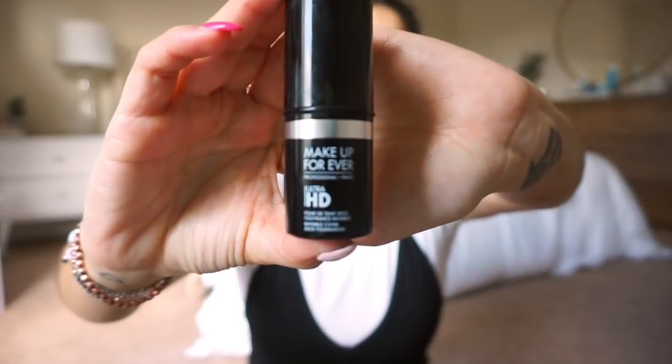So for foundation, I'm gonna wear my Holy Grail. This is my Holy Grail foundation for years and years, the Makeup Forever Ultra HD foundation. This is the stick one. I love the stick one because I have really dry skin, and this is a moisturized foundation. If you have oily skin, I definitely wouldn't recommend this. I would recommend the regular Ultra HD foundation, but not this one.